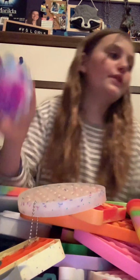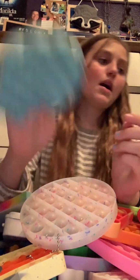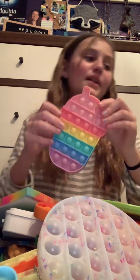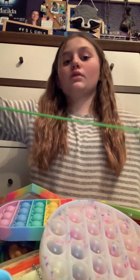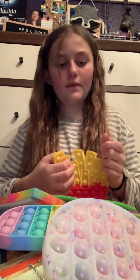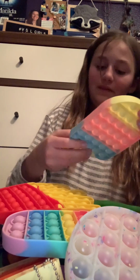Oh my gosh, the best. And then I have this shell poppet, as well as another smoothie poppet, as well as another monkey noodle, except this one is green and for some reason feels so much more stretchy. And then I have these french fries, which I might have already shown, so I might have two possibly. And then I have this ice cream or popsicle fidget.